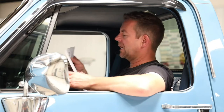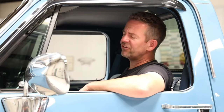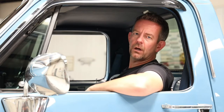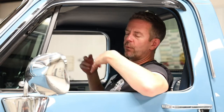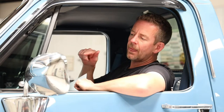The custom features that it has on the exterior are the HID headlights, and it also has an H&H bed cover on the rear. That actually rolls up to the cab here, which allows you to use the bed and everything else, and then of course you can roll it back and snap it in. Pretty cool. It also sits on custom wheels.